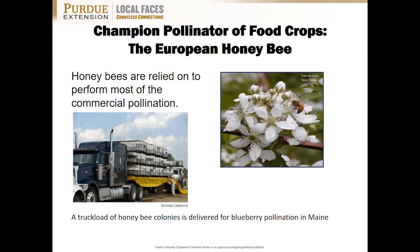All right, so the European honeybee is what we use a lot of times for most commercial pollination purposes. So it's kind of domesticated, it's our domesticated insect that we can easily move around. So these semi-loads of bees, they'll travel the country. They'll go to Florida, to Maine, and all over. I think they don't make the money on the honey. They make it on the people paying the beekeepers to have their hives out there.